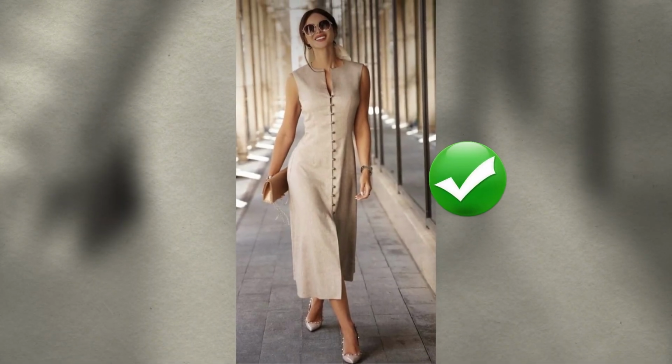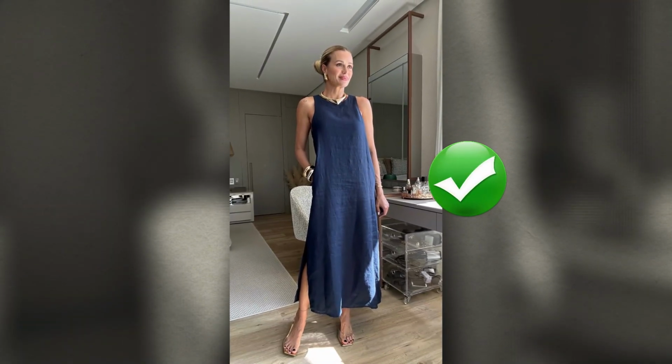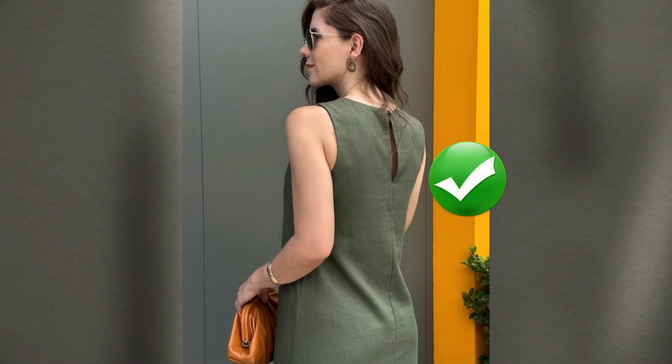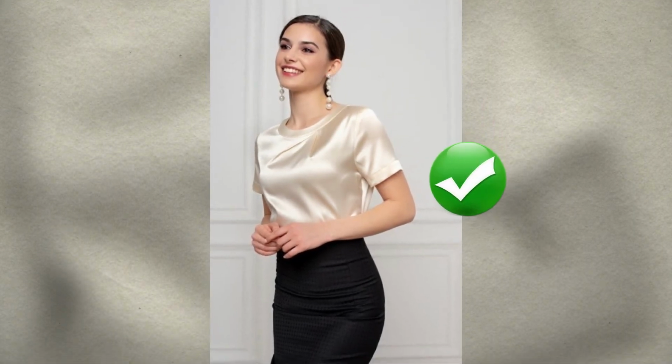The problem is that we often focus only on the clothing model and forget about the fabric. Then we buy that beautiful blouse in the window, but when we wear it at home, we realize that the fabric is too synthetic, that it wrinkles easily, or that it doesn't have a nice fit on the body.